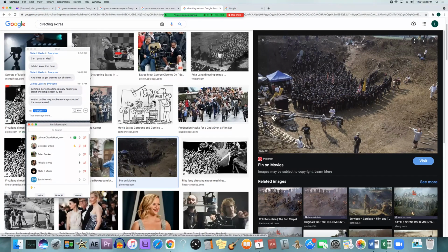Respect the people there. Definitely. Don't be like a slimy car salesman trying to sell a crappy used car, saying, oh yeah, we're definitely going to get you in, you're going to be a feature role, just to get as many extras as you can. That's never going to turn out well, and then you're just going to get grumpy people on set. So definitely have communication. Communication is key in everything.